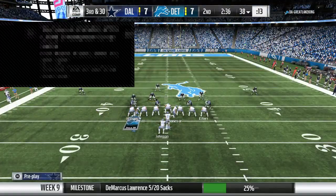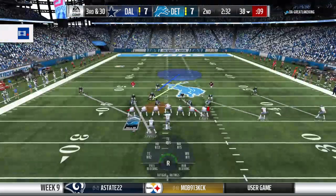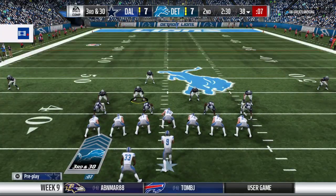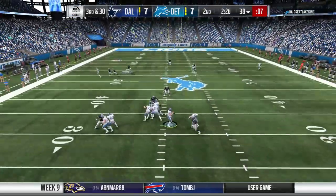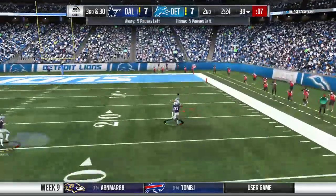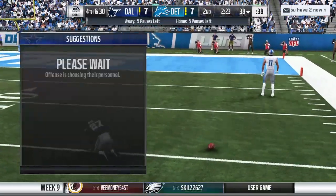You got 4. You got 4. Check 26, check 26. Play action. Stafford. Looking downfield for Jones. And a shot taken on third down, unsuccessful.